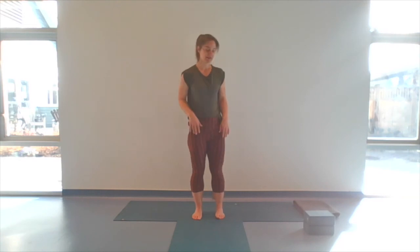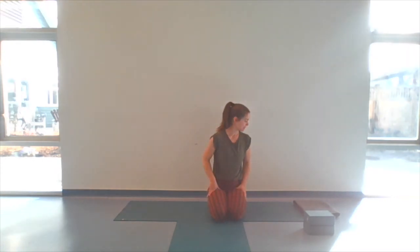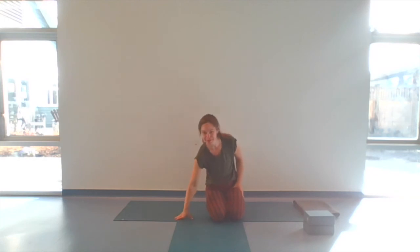From here, we will be making our way onto our back. Have everything you need for final relaxation. We're going to move a little bit more before that final pose. So again, take your time making your way down to the floor, and lie down on your back.